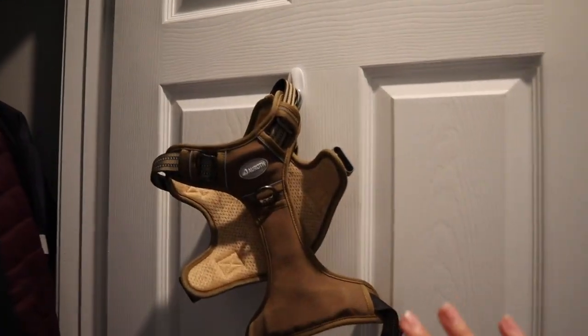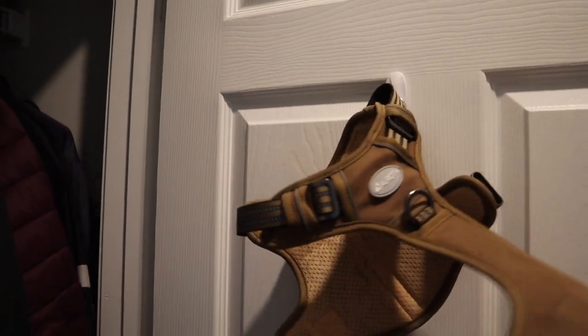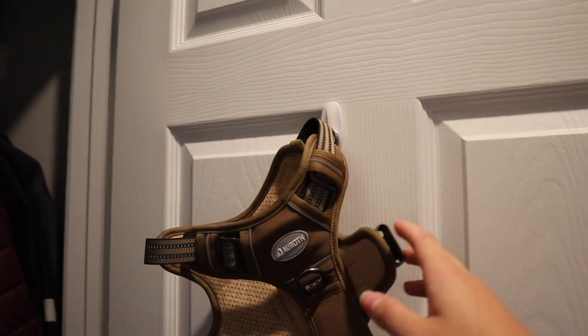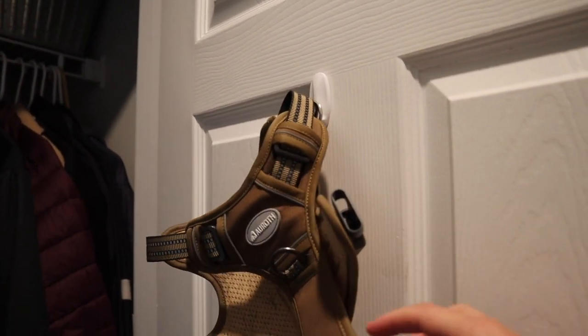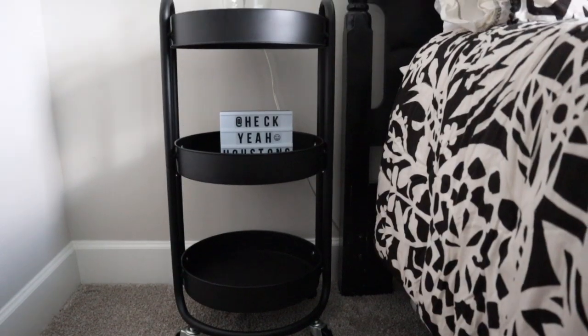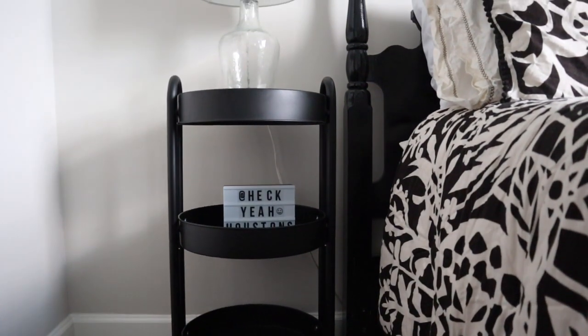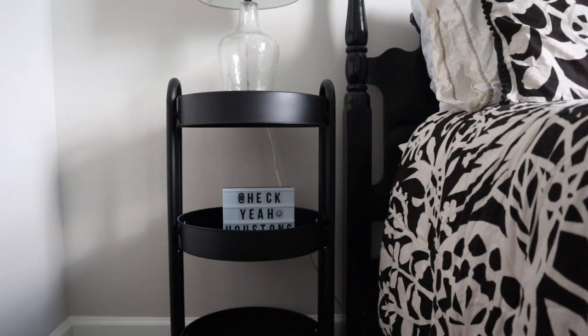If you, again, have a small space or you're not really sure where to put the dog leash and harness, we actually have a command hook on the door and we just loop his things over it. All right, we're in the guest bedroom. This is another way that we utilize carts, and we simply just put them right by the side of the bed and you can store things on them. It's normally cheaper, and we like the way that they look as well.